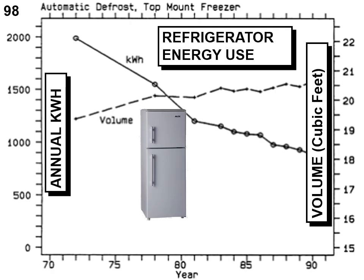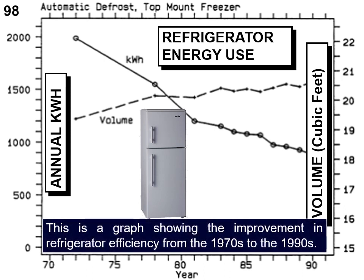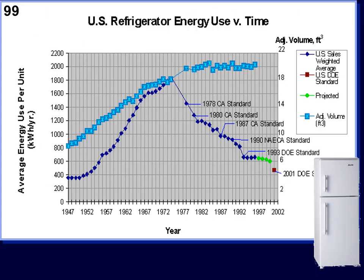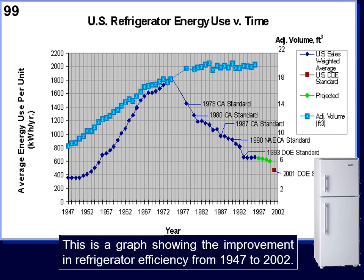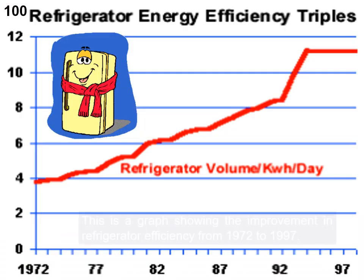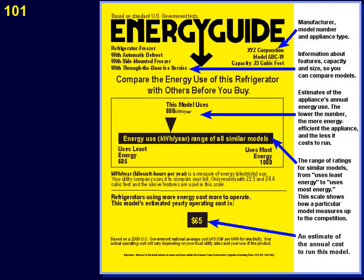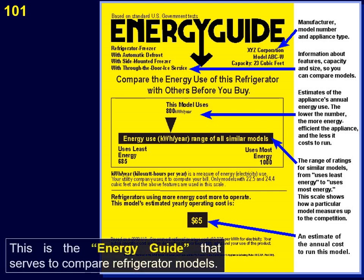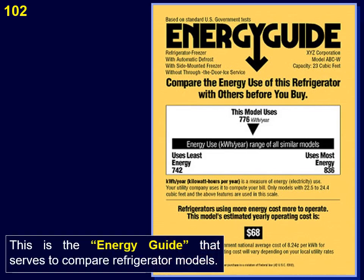This is a graph showing the improvement in refrigerator efficiency from the 1970s to the 1990s. This is a graph showing the improvement in refrigerator efficiency from 1947 to 2002. This is the energy guide that serves to compare refrigerator models.